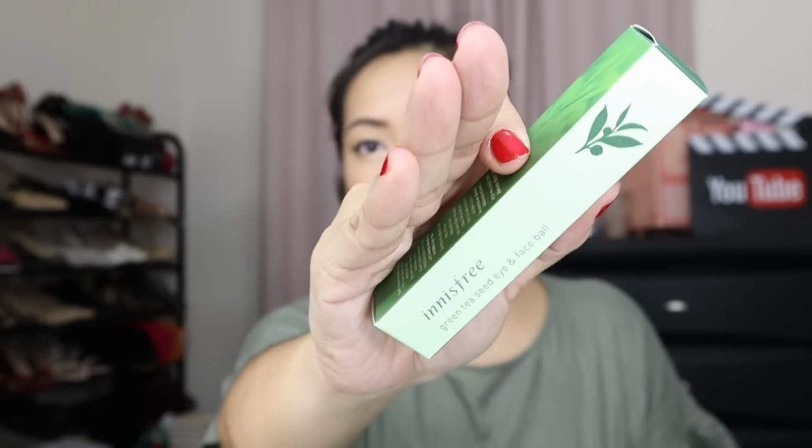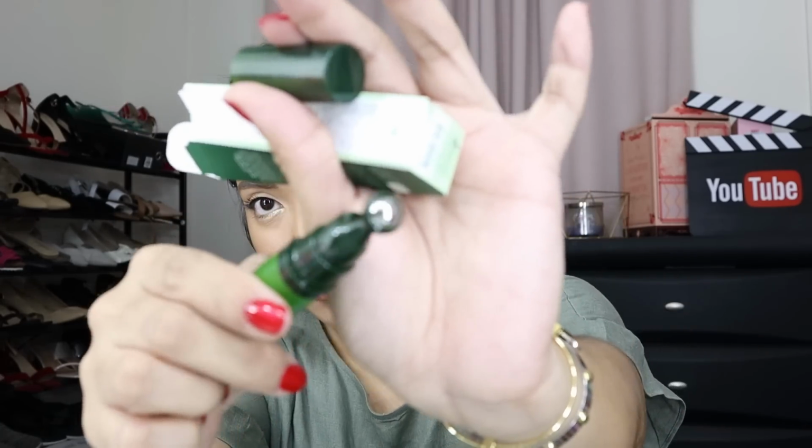And then we also have here the Green Tea Seed Eye and Face Ball. So, ito naman, meron siyang roller. So, if ever you're into like yung parang spa-like experience, pwedeng-pwede kasi, yun, you can just roll this on your face. I'll show you kung anong itsura ng applicator. Ayan, ganyan yung itsura niya. So, you just do this, and then blah, blah, blah. Sobrang bongga. I just love it so much.